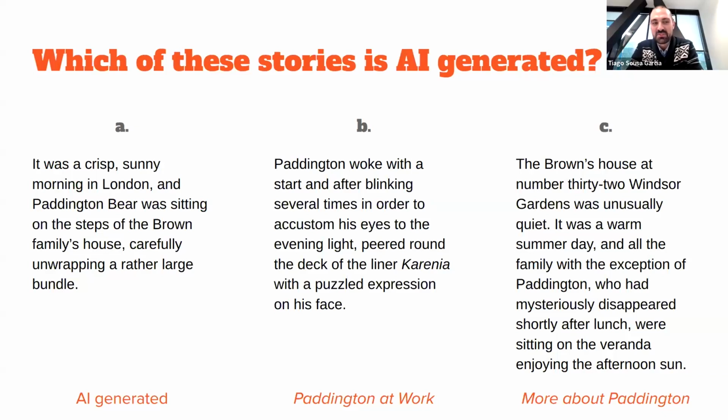The AI generated one was: it was a crisp sunny morning in London, and Paddington and the Browns were sitting on the steps of the Brown family's house, carefully unwrapping a rather large bundle. Obviously, I cut a lot of the story. I got a huge amount of story. I'm happy to share that actually later if you want.